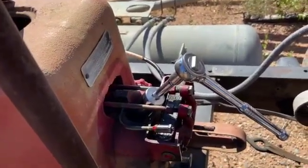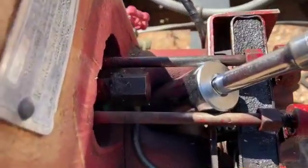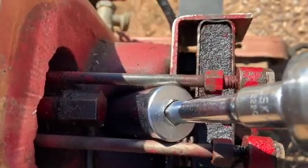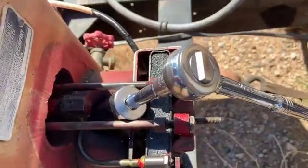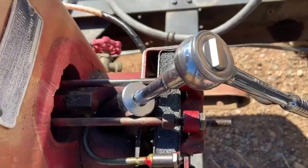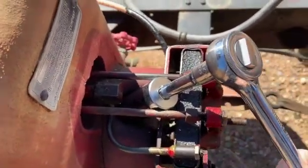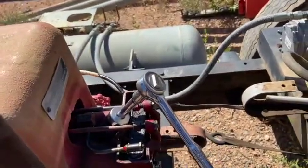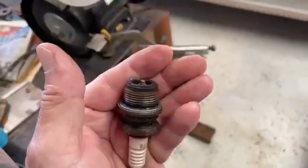I love this old school International Harvester engineering. A 15/16 socket fits exactly between the push rods for the valves. I mean, exactly. There ain't no clearance at all between the two. It just fits like a glove. Oh man, that plug is really in there. So I'm gonna need both hands, so I'll bring you back in a second.